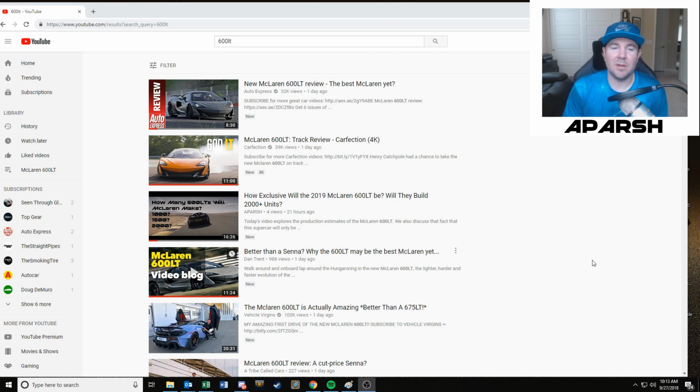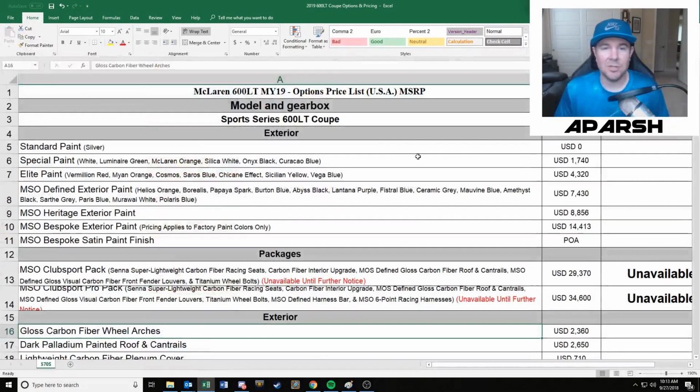Anyway, let's talk about the McLaren 600LT, how much it costs, how much the options cost, and then maybe some opinions about whether I think you should buy some of those options. So let's load up the build sheet here. So here's the build sheet. I've got it zoomed in pretty well so that you should be able to see this on your YouTube screen.